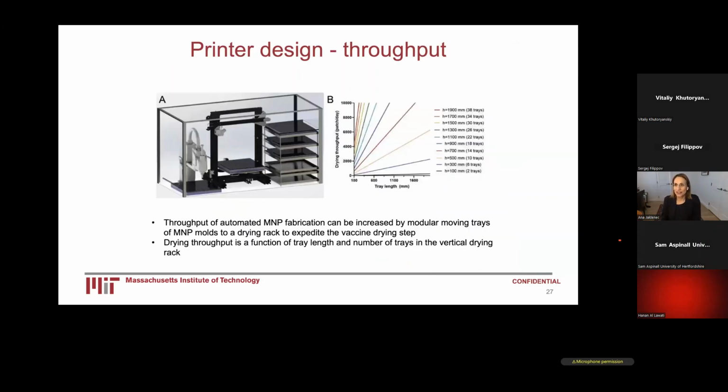And so part of the printer design has been really understanding the throughput of automated microneedle fabrication. The way the printer works is that we have one nozzle right now at this first generation prototype, and that fills these mold trays with the polymer ink, which contains both the mRNA and the ink, and I'll go into that a little more in a second. But the idea is to really have better throughput of the filling and drying, and so the number of patches that can be made per day. The key is really to have more areas in the printer for, once they're filled, to be able to dry. So sort of having different shelves or trays in the printer.